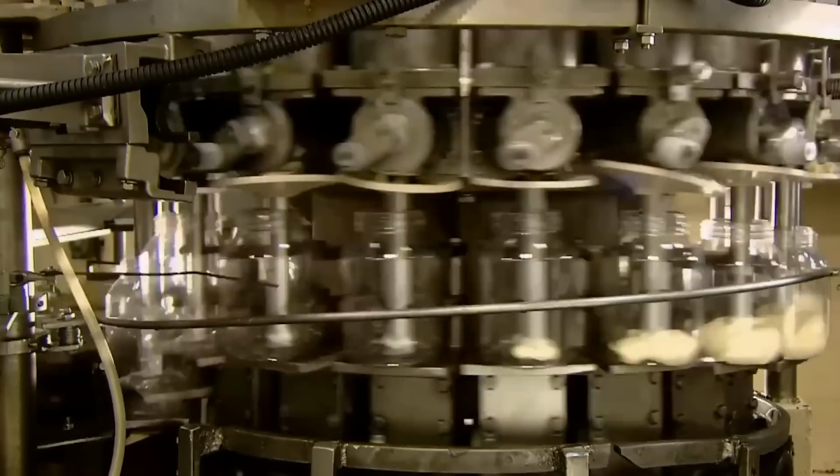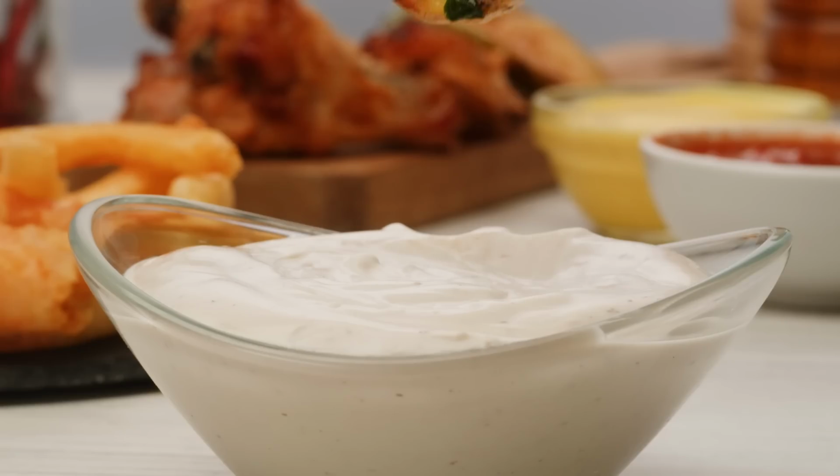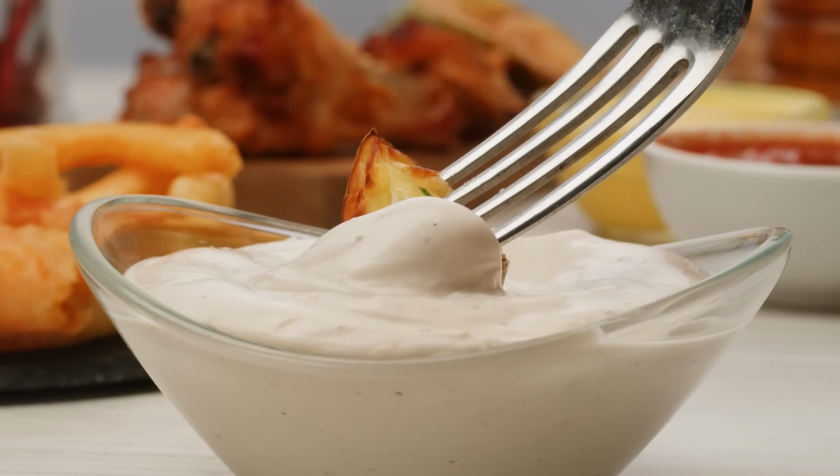And there you have it, folks, the incredible journey of how eggs, oil, and a little bit of science come together to make mayonnaise. Next time you spread it on a sandwich or whip up a salad dressing, you'll know the story behind that creamy spoonful.